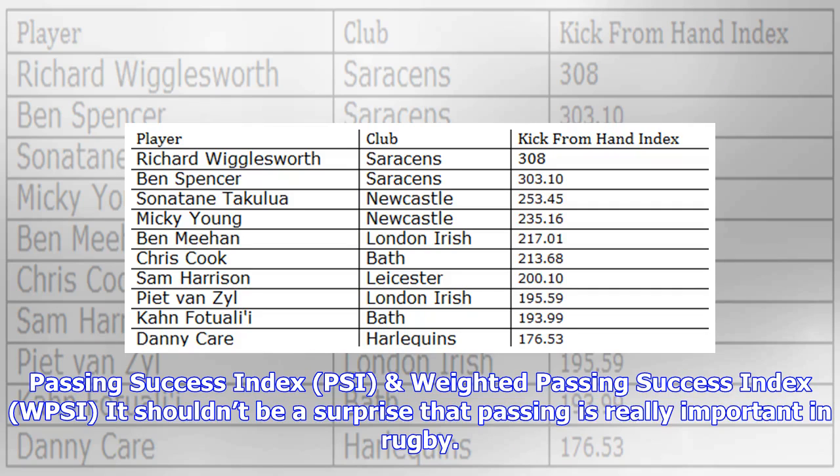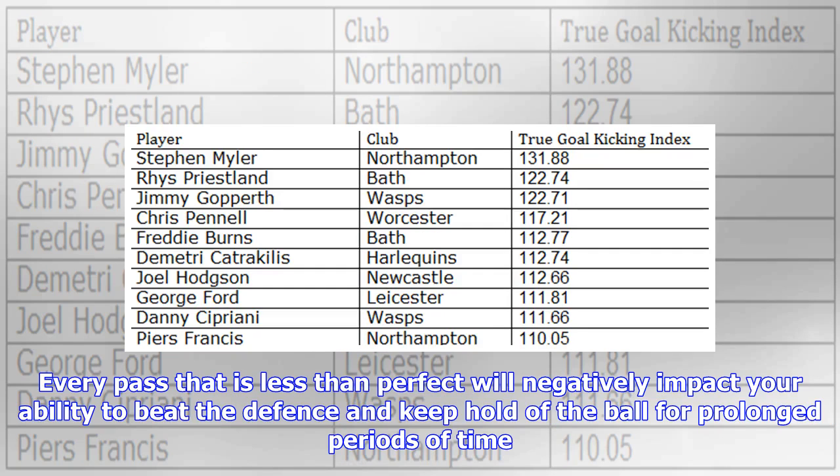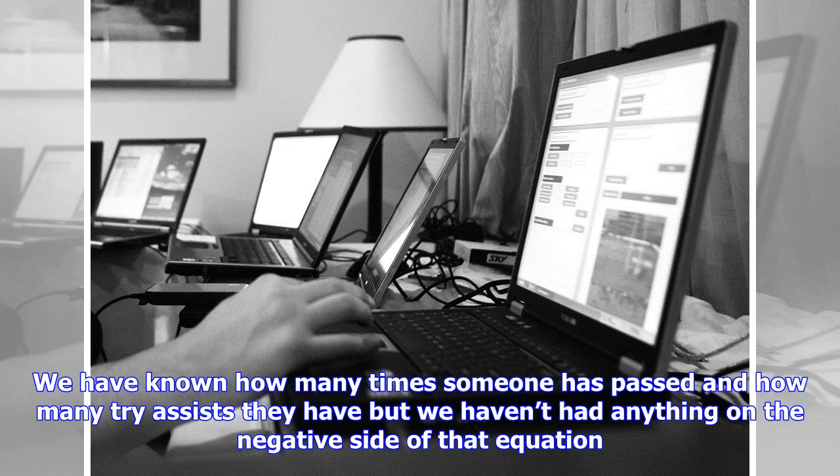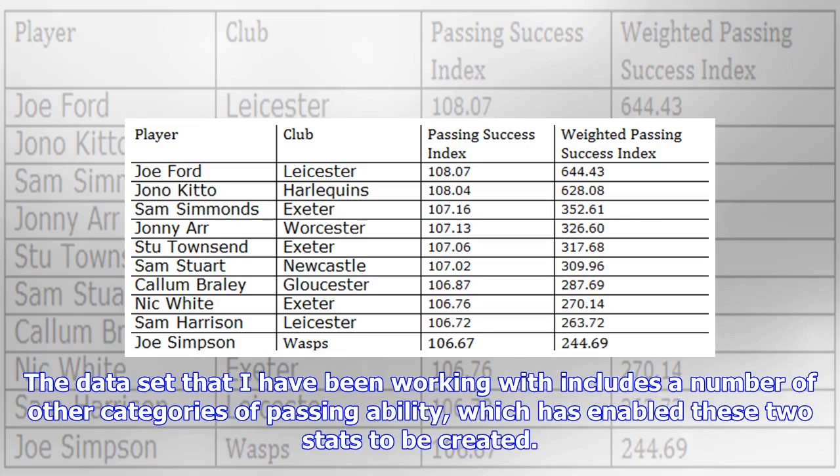Passing Success Index, SI. Every pass that is less than perfect will negatively impact your ability to beat the defense and keep hold of the ball for prolonged periods of time. Up until now, however, we haven't had the data publicly to know how good someone was at passing the ball. We have known how many times someone has passed and how many try assists they have, but we haven't had anything on the negative side of that equation. The dataset that I have been working with includes a number of other categories of passing ability, which has enabled these two stats to be created.